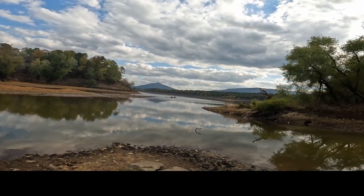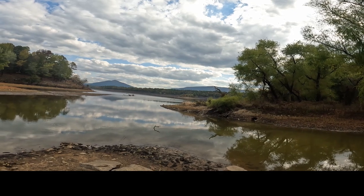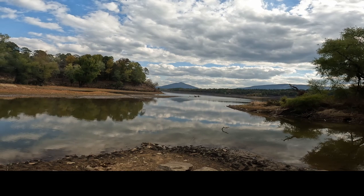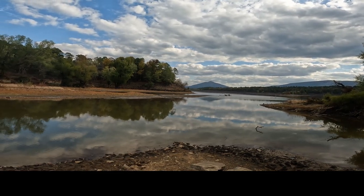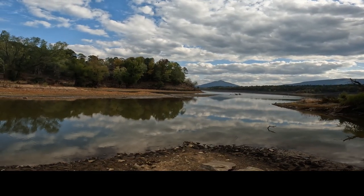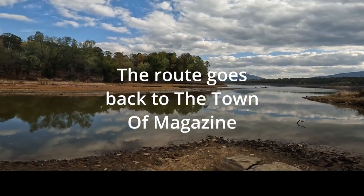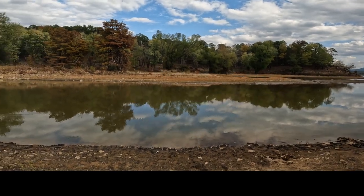All right guys, just a small spot we found on the side of this route we're following, and this is toward the end of the route. We've now left Mount Magazine. Very beautiful.